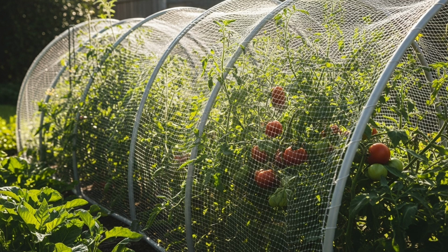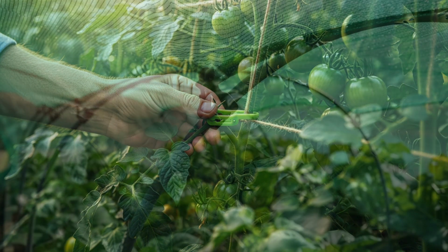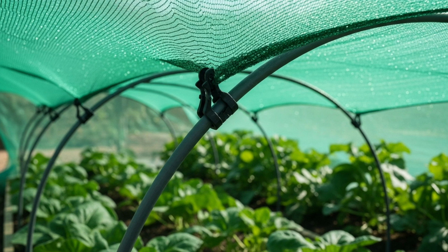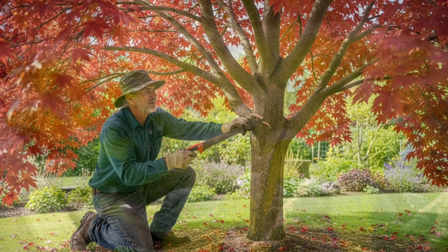Not every battle in the garden is won with sweat and pruning shears. Some are won in silence, long before the weeds ever rise. For years, Dana waged war against the green invaders. Crabgrass between her beds, sneaky dandelions pushing through gravel paths. Every Saturday became a ritual of pulling, scraping, and sighing. That was until she laid down her first strip of weed barrier.